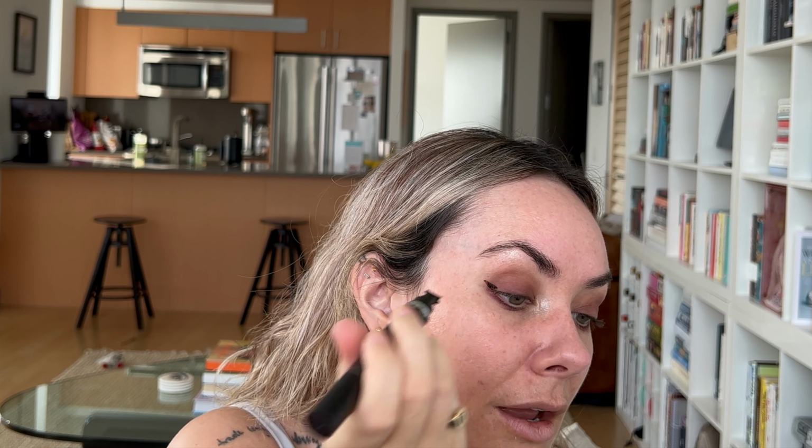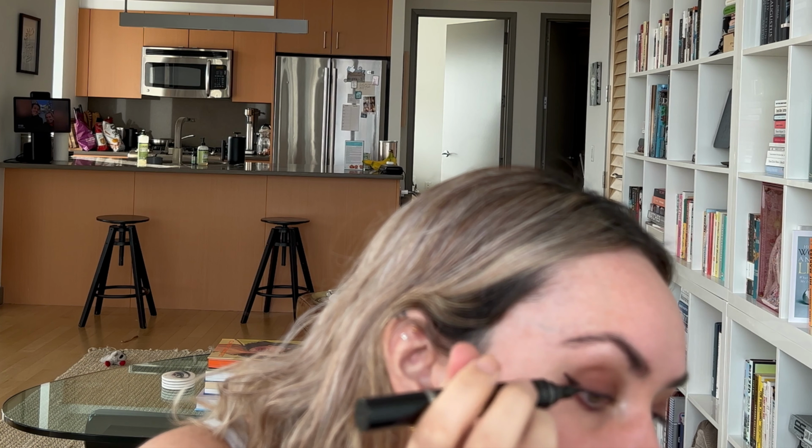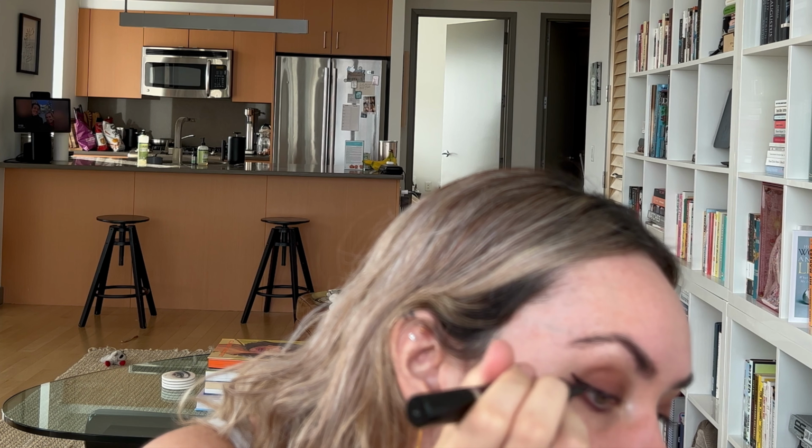These are the real time savers. I got these on Amazon. Essentially what it does is it just stamps a winged eyeliner, and then you can go over it with this little pointy tip here, and you literally get a winged eyeliner in like 30 seconds, which normally if I had to draw this on myself could be interesting.